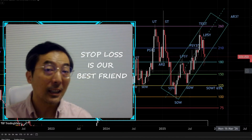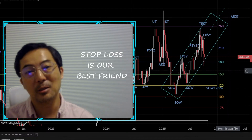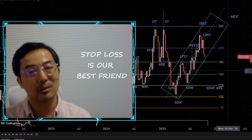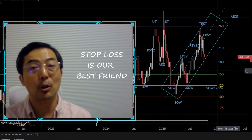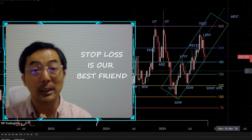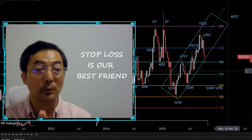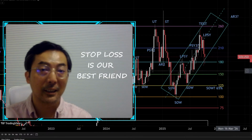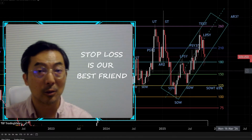So Solana has found support within the upward channel box. There are two support lines over there: one is the bottom of the channel, the other is the key price level of $180. Let's take a look and see where Solana is heading, and whether a downtrend is really being confirmed right now.